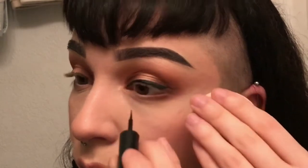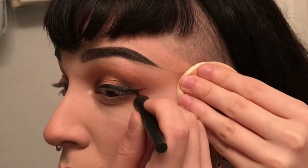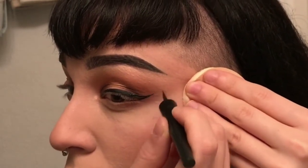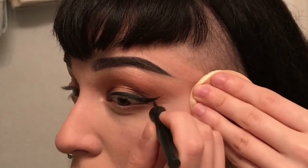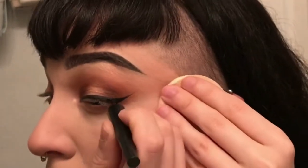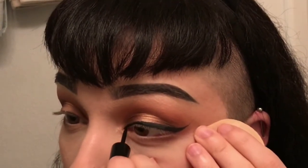And this part always takes a while. No matter how thin I try to get it, it always ends up getting thicker and longer, because that's how you tend to cover your mistakes up. You just keep going and building until you no longer have any mistakes, I guess. I don't know. This part is always tedious, and it's my least favorite part of my eye looks. There we go.